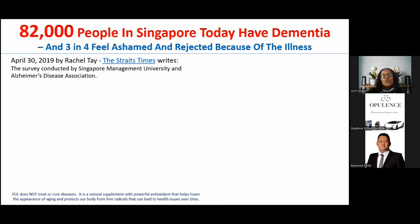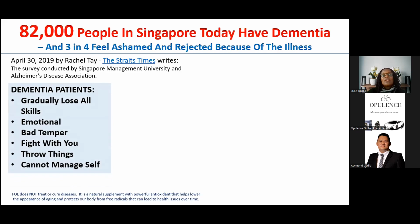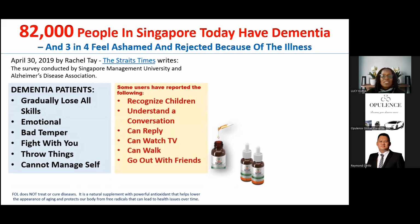Now, 82,000 people in Singapore are known to have dementia, and 3 in 4 feel ashamed and rejected because of the illness. On April 30th, 2019, this was written by Rachel Tay, a survey conducted by Singapore Management University and the Alzheimer's Disease Association. Dementia patients gradually lose all skills. They become emotional, bad-tempered. They fight with you. They throw things at you, and most of the time cannot even manage themselves.